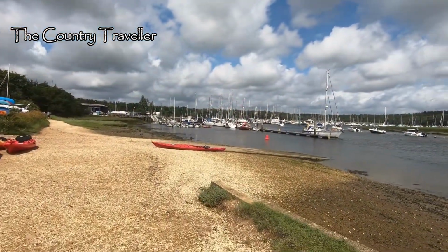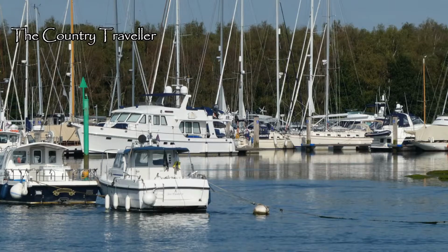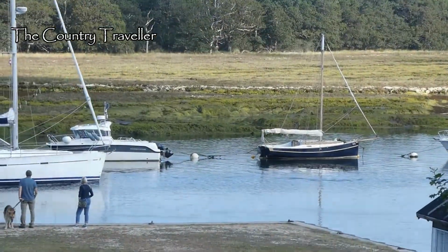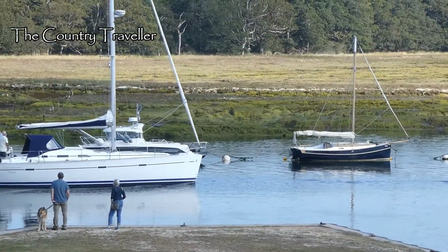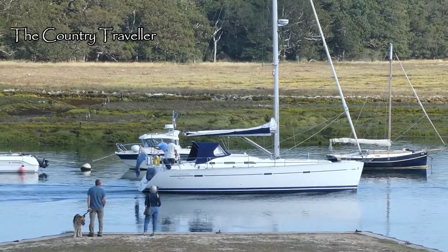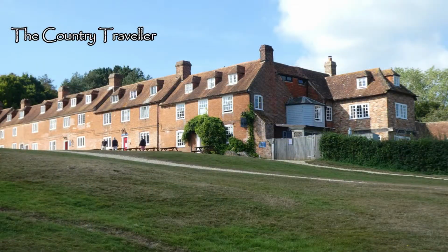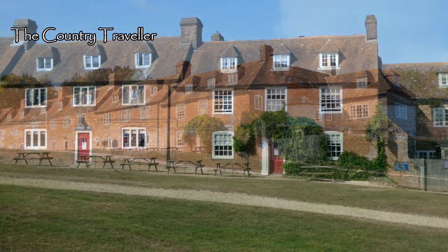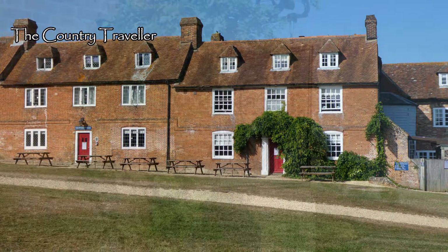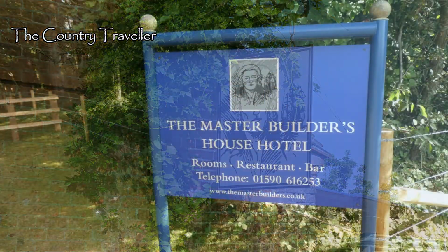Nowadays, Buckler's Hard has a thriving yacht marina, and leisure has replaced industry. The old master builder's house has been extended and turned into a very nice hotel and restaurant. I've put a link to their website in the text.